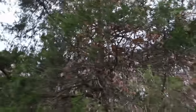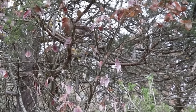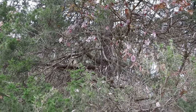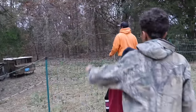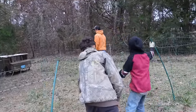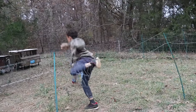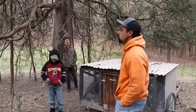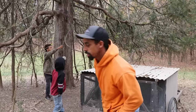There's one in the tree still. One still up there? There's one right in the tree. That slugger still there? That looks like me. I don't want to wake. That's one, two, three, four hens right there.